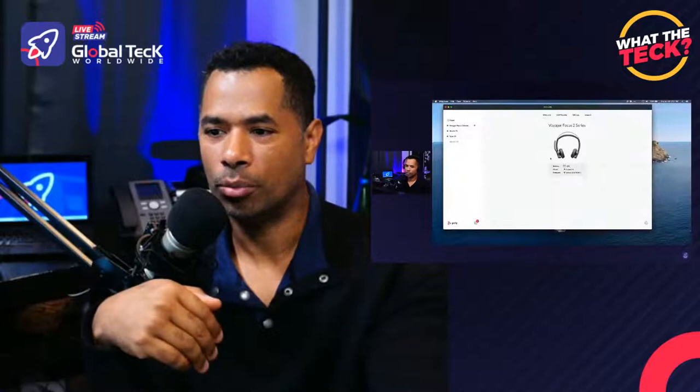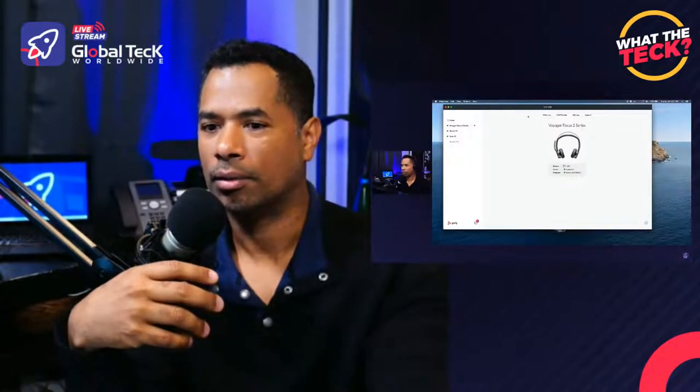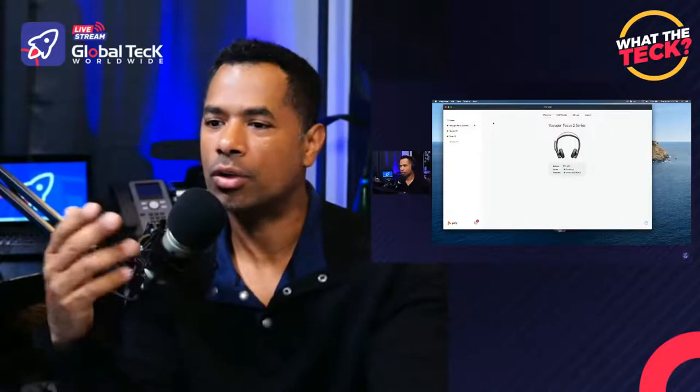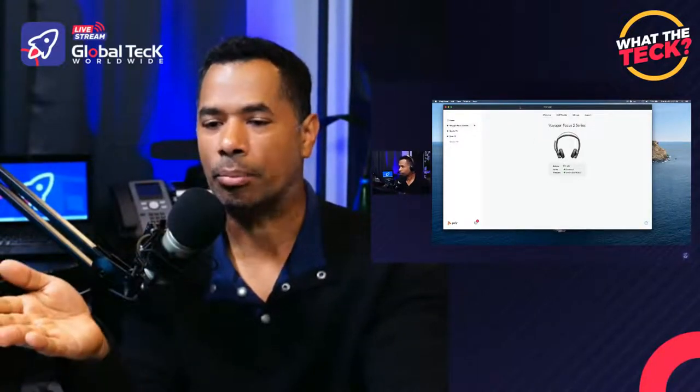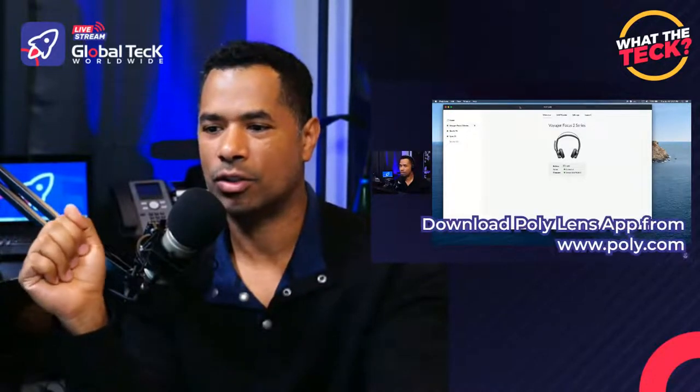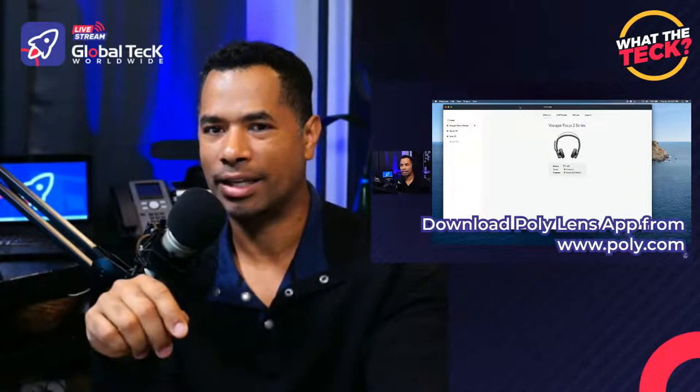You'll want to put it on your PC. Poly has a mobile app called Plantronics Hub. On the Plantronics Hub, that's what you can put on your mobile device to do some setting changes on your device and update it. You can also use the Poly Lens. This is a computer app, and on that computer app, you're going to get way more advanced things that you could do. You can download that at poly.com.